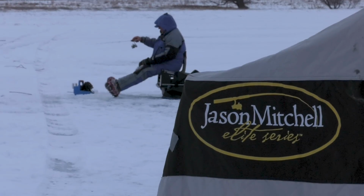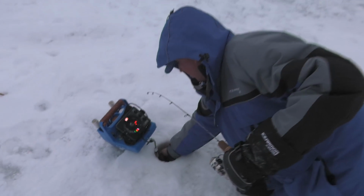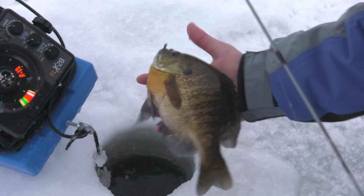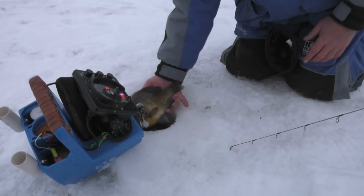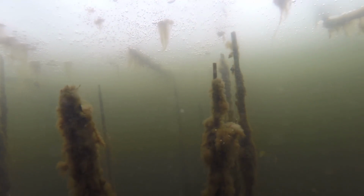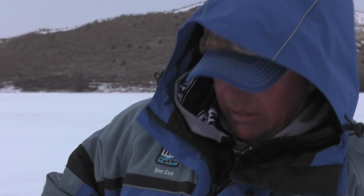Good burn, good burn. Come on, buddy. Come on, fish. Ooh, we got him. Nice fish. Look at that bluegill. Oh, that is a pig. We're just down the outside of the pencil reeds, just into the soft bottom, but these fish are running just on the outside edges right now. Let's find another one.